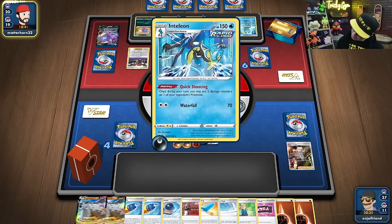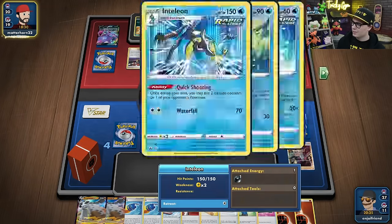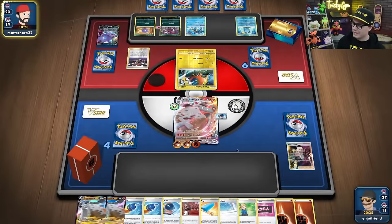They've got the Raihan to the Inteleon. The Avery really does a lot of work. I mean, it's so good against Inteleons, right?